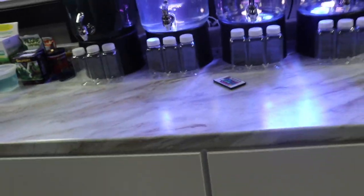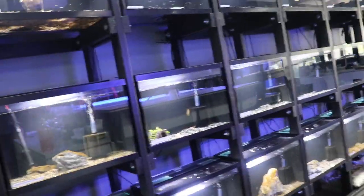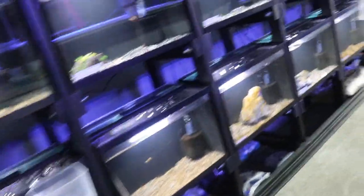Purple. Today feels like a purple day. Today feels purple, but I'm pretty happy with that so far. Live fish. Yep. Freshwater fish, doing good. Got a lot of sales recently.